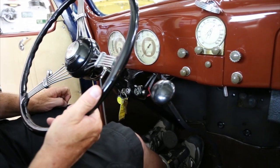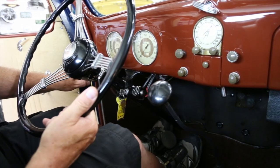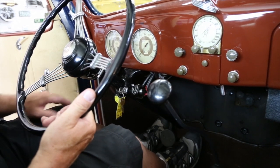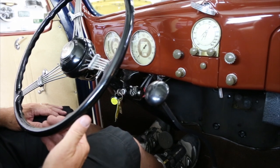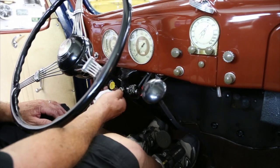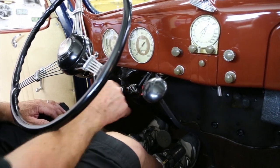Usually on this thing, when it's been sitting for a little bit, you just push down once or twice, push the starter, and it starts right up. Runs just fine. And there you go, and it's locked.